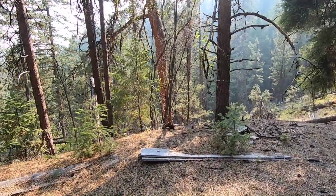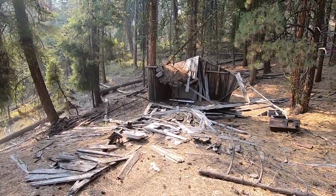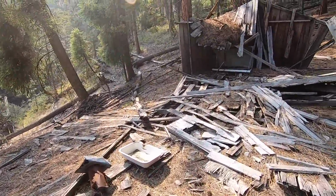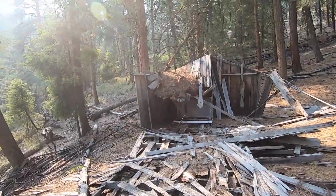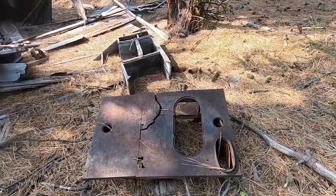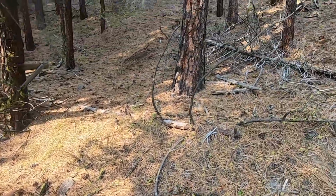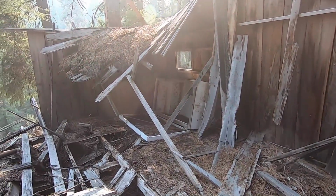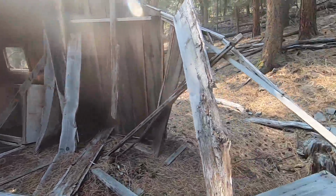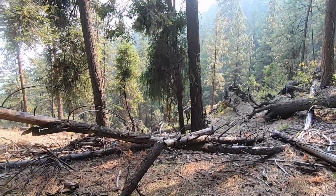I wonder, I bet the outhouse was right there. Look at that. Old sink, stove jack. Wow. Look at that old stove. Old stove out of the cabin. Old cabinet there. Oh yeah, there's a bunch of trash down there.